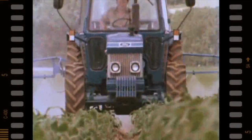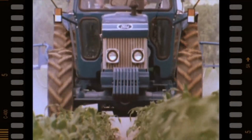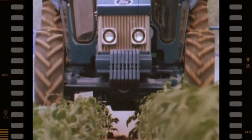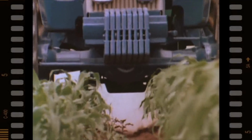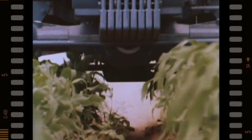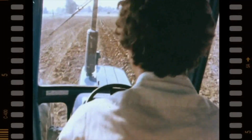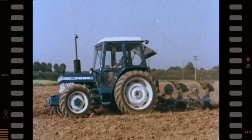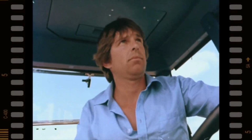Ford 4-wheel drive gives you better use of power, therefore using less fuel and reducing operating costs. You have better traction, better weight transfer, better stability, and ample ground clearance. On the 3-cylinder models, you can change into 4-wheel drive on the move simply by pulling a lever. On 4-cylinder models, change into 4-wheel drive at the touch of a switch.